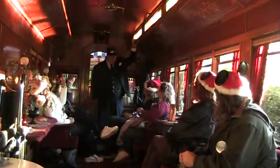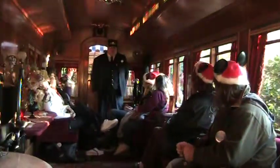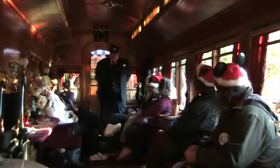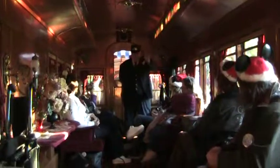We have a total of 4 trains that we can operate. Today we're operating 3. Each train has a color and a number. This is our blue train, which is number 5. The locomotive will not tell you the number of the train. It could be, which is on the front now. We have number 1 engine on the front.